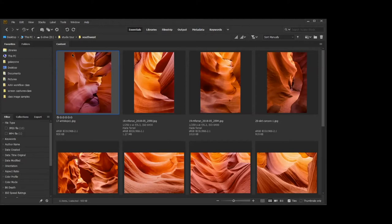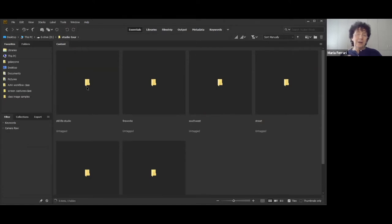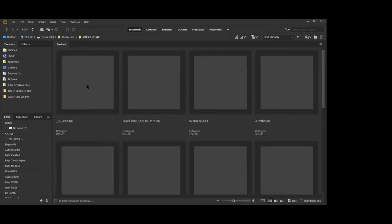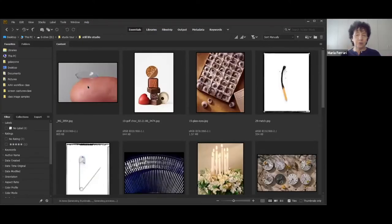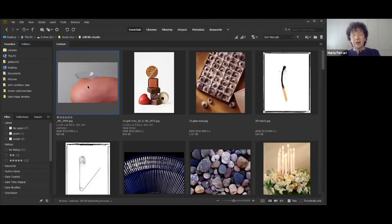So on a lighter note, I'll show you some of my other work. I'll start with this, which is kind of a mix of commercial work plus other still life work that I have done in the studio. Some of it was for jobs. Some of it is just still lifes that I shot just for the heck of it. But let's see here. Hold on. There we go.